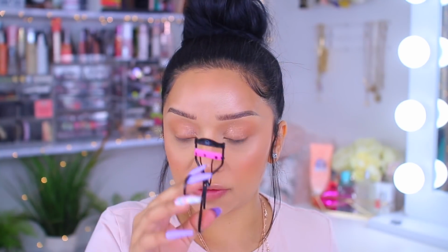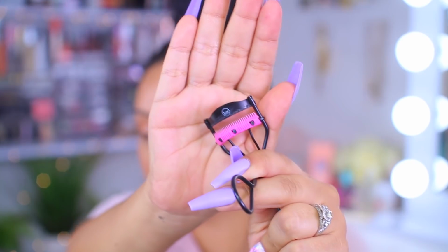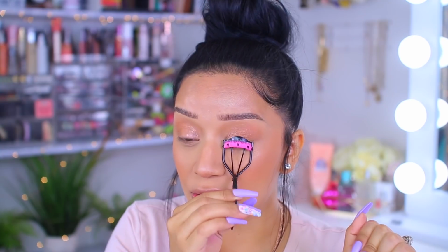I'm going to curl my lashes first using this J Cat Beauty Lash Curler. Seriously, you guys, if you have been looking for a good lash curler, like, look no further. Do you guys see this pink little thing? It has like these little teeth. I don't know how to call them, but they curl your lashes so nicely and it leaves them curled. And this is coming from someone that has no eyelashes.